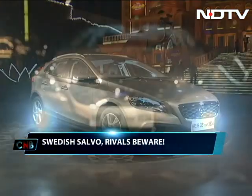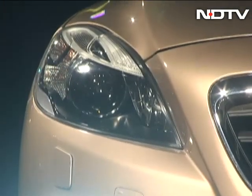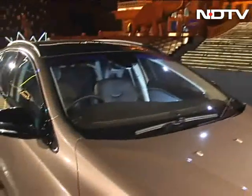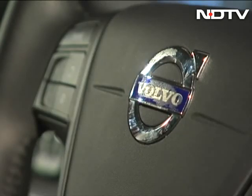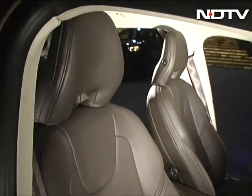Yes, so it's different looking and has bold, in-your-face styling. Younger buyers will like that, and in fact, they're also going to like the stuff that the car is loaded with inside. Volvo is offering the choice of 3 leather trims: black, brown, and the inevitable beige.